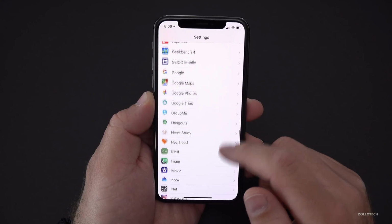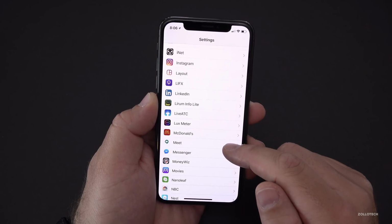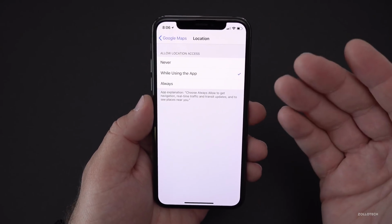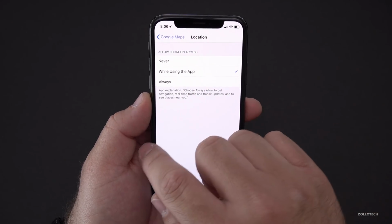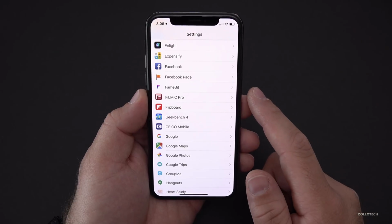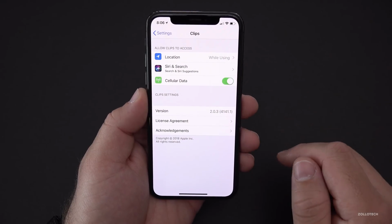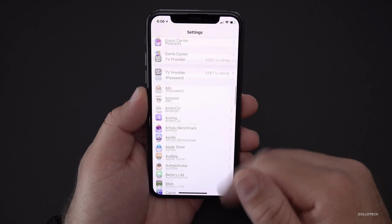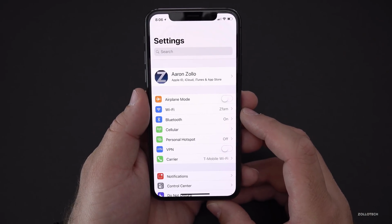Now, if you're going to use location data, you don't need to turn them off for everything, but for things such as Google Maps, I leave this to while using. You could leave it to always, but that's going to use data and power while it's turned on. So I leave this to while using so that I can use the location data as needed. Background app refresh I leave on, like I said, for most applications. There's others as well. Maybe we take a look at Clips, for example, location while using. So I normally leave everything to while using, and then I'll turn background app refresh on for many apps because I want it to pull that data as needed. And that won't necessarily save you battery, but it seems to work really well for me.